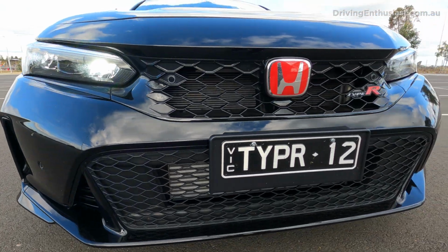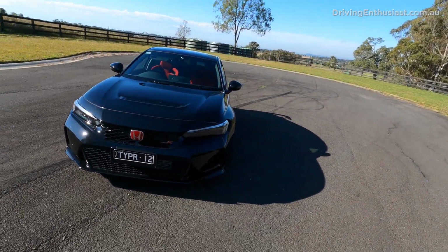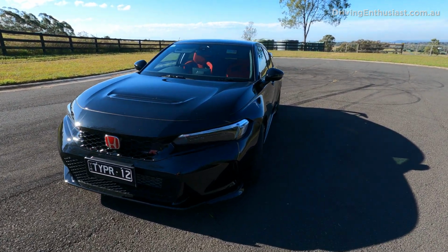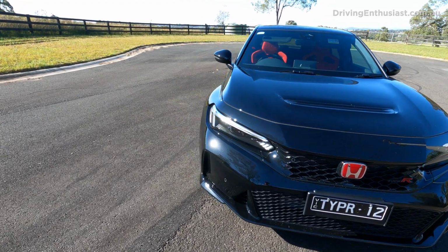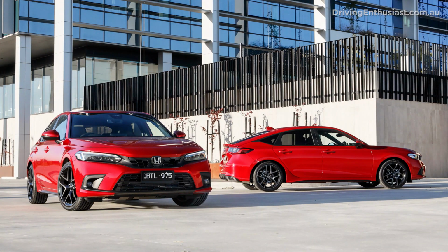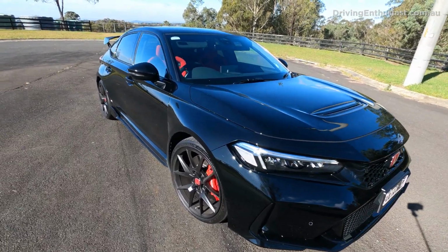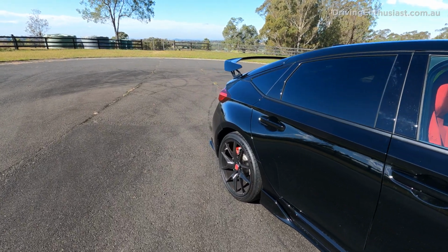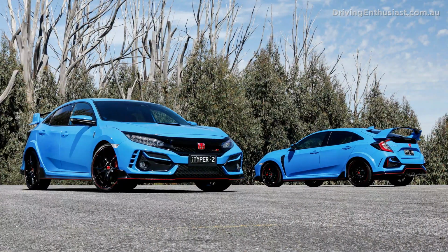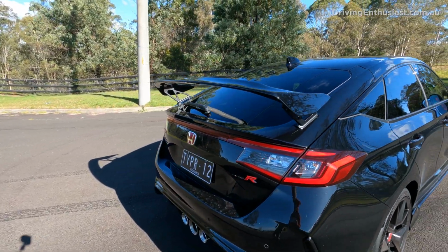But firstly, the design of the new model. I really like this less fussy design and more clean, neater approach. This is based on the latest generation Civic, of course, so it features various design elements from the basic Civic as well, such as the headlights and the general shape. So a lot more curves now instead of the sharp, somewhat strange angles of the previous model, particularly at the back. I really like the neat proportions of the rear end.